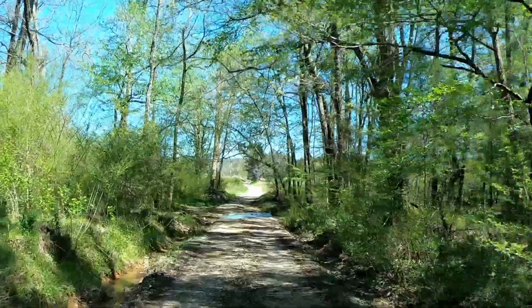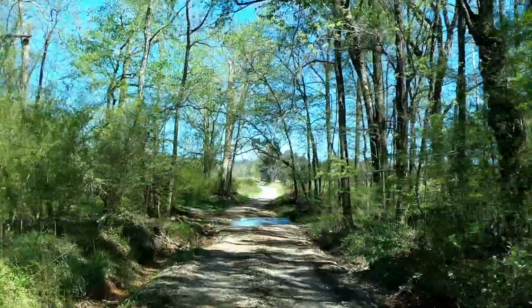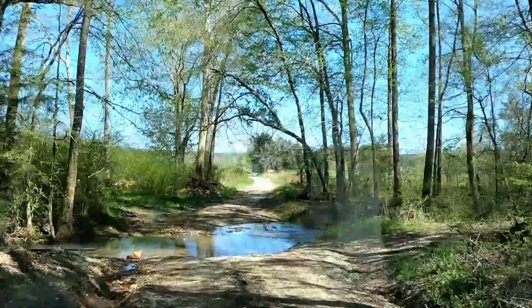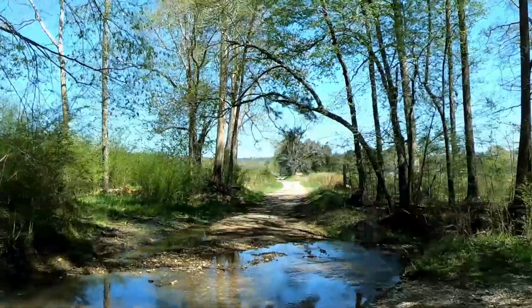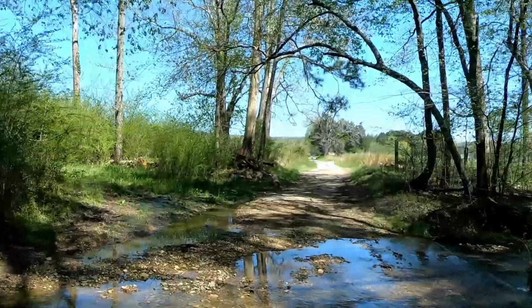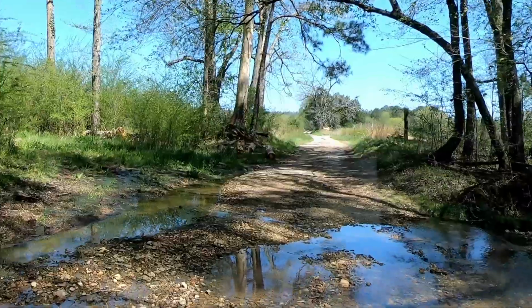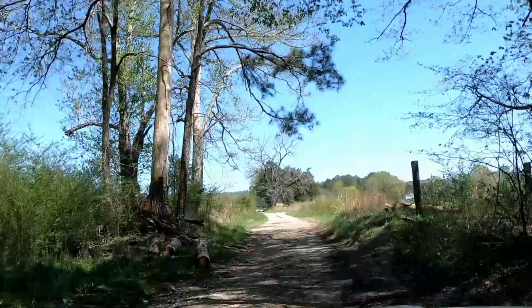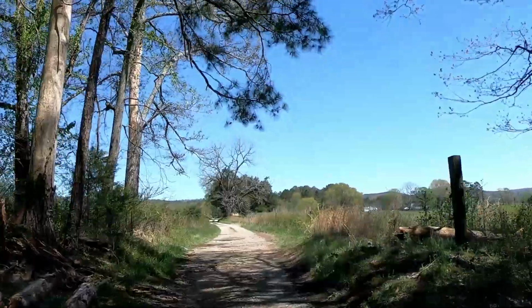All right, first water crossing of the Georgia Traverse. If you're like me, you love water crossings for some reason. I don't know what it is. I love water crossings. Big, small, deep, shallow. I don't care. But if I come across a water crossing, I'm almost certainly going to get it on video, so I had to get this one.